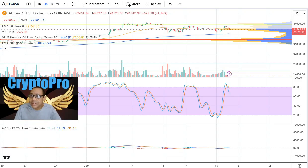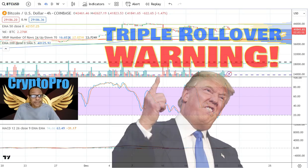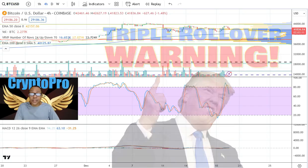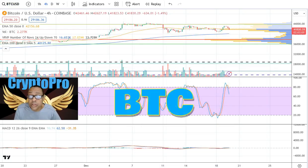And today we have a triple rollover warning on Bitcoin. Yes, indeed. This is a very unique situation where there are three charts that all agree with the same indication, letting us know what could possibly happen with the price action.